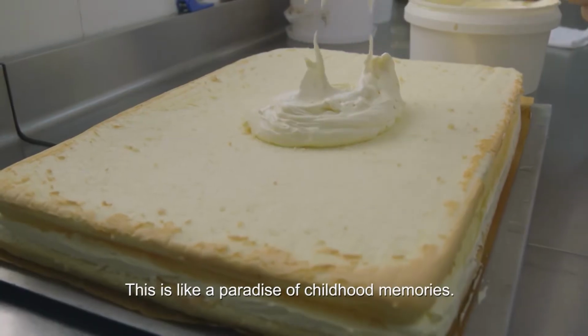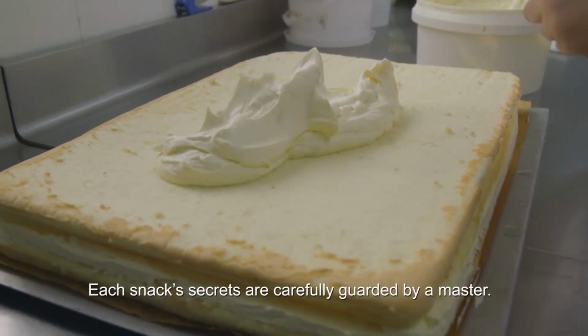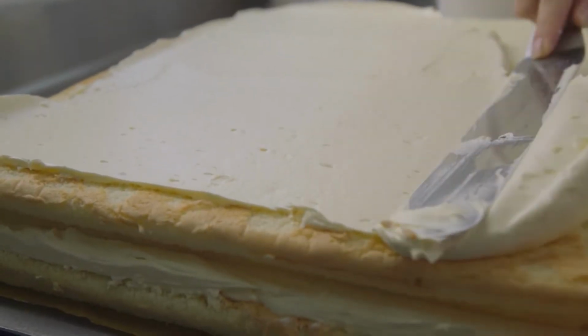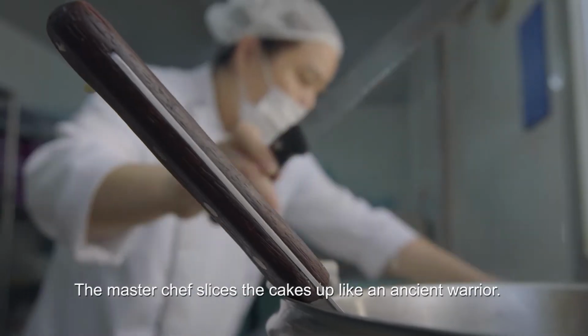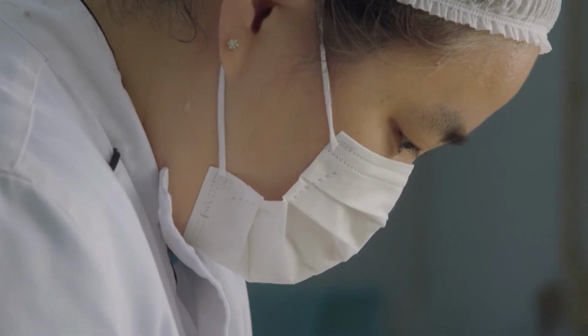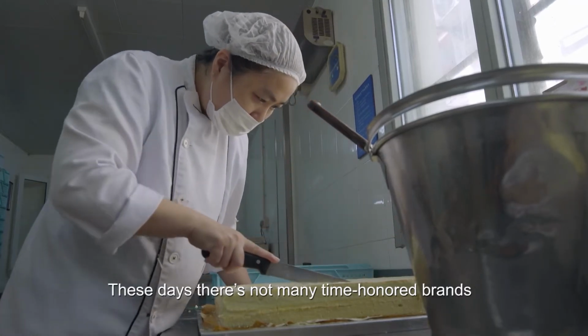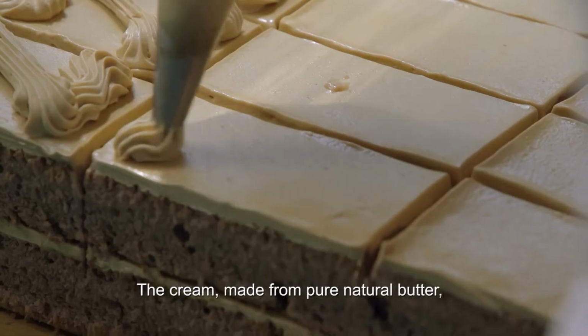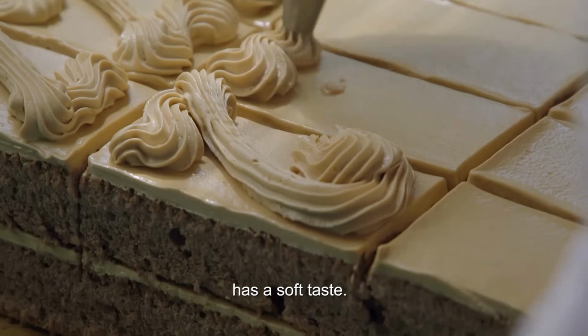This is like a paradise of childhood memories. Each snack's secrets are carefully guarded by a master. The master chef slices the cake up like an ancient warrior. These days, there aren't many time-honored brands still making these buttercream cakes. The cream, made from pure natural butter, has a soft taste.